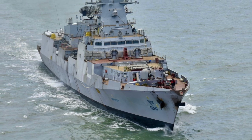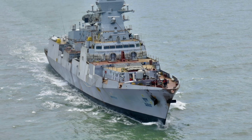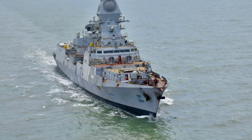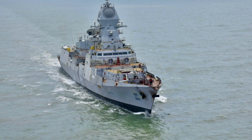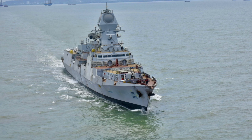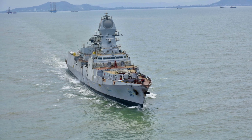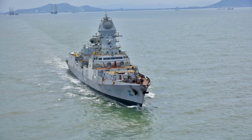The class consists of 4 vessels: Visakhapatnam, Mormugao, and Imphal, apart from Surat. All 4 are built by Mazagon Dock Limited, or MDL. The P-15B class boasts significant advancements in design, technology, and stealth compared to the P-15A class, and are the largest destroyers ever built by India. In this video, Defense Updates analyzes why India's newest destroyer, INS Surat, is a formidable surface combatant.